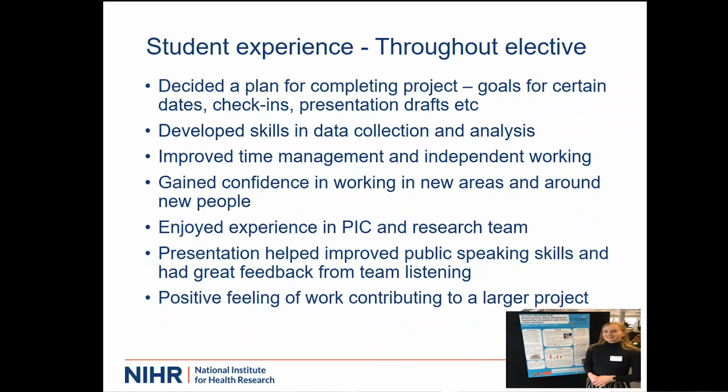So yeah, at the start of the placement, I had an introduction day, decided a plan for completing the project, had some check-ins part way through, did some drafts and reviewed them with Julie and other members of the research team, and that helped improve my organisation skills and time management, as I previously said, and data collection and analysis, which was something I'd never really done before. And you go through the theory of it when you're in lectures and things like that, but doing it practically is different and gives you a lot more transferable skills from it.